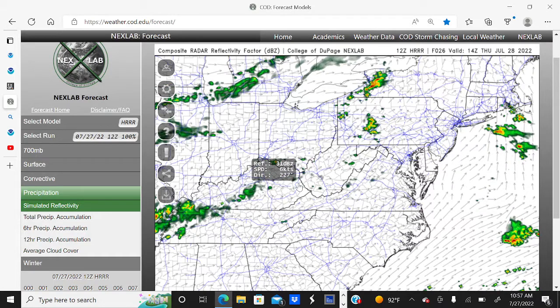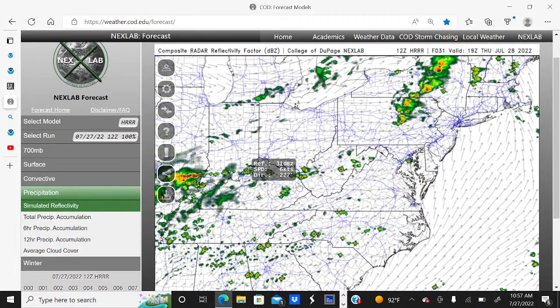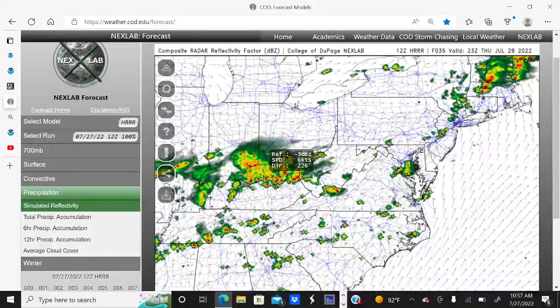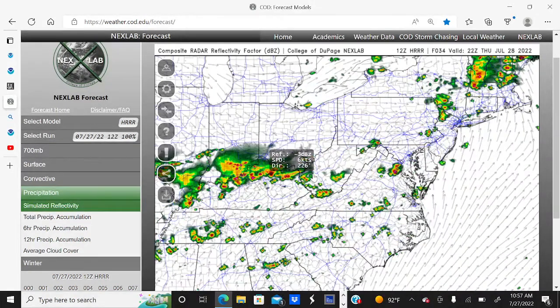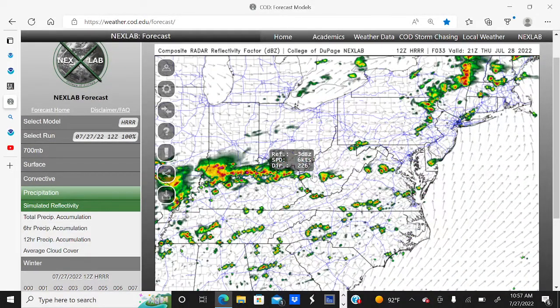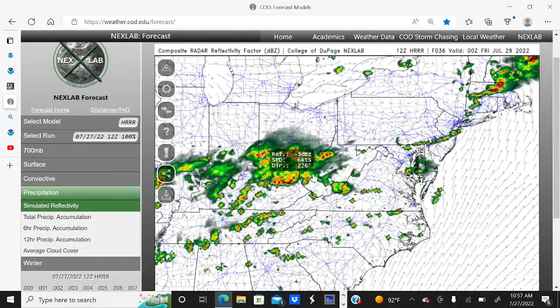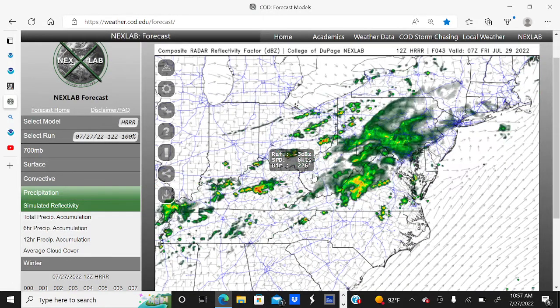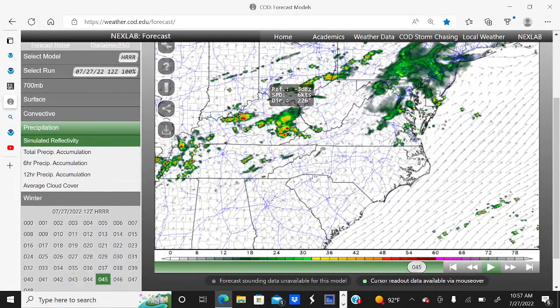And then we might get a break Thursday morning. But as we head into Thursday afternoon, another shortwave trough is going to bring a round of very heavy rain across areas of Kentucky, West Virginia, and southern Ohio tomorrow into tomorrow night. And this could exacerbate the flash flooding threat there tomorrow.